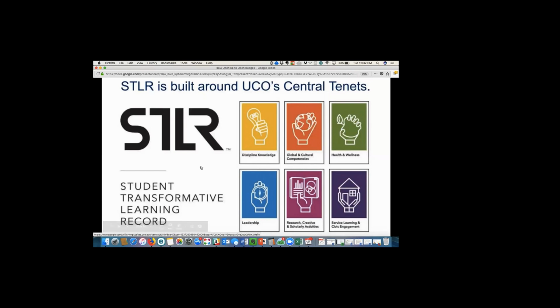This is one of my favorites. It's out of the University of Central Oklahoma, which I don't know whether Oklahoma is known for innovation, but they are. I didn't mean to hack on Oklahoma, they're good. They do this great program, student transformative learning records. They have this badging system centered around these six areas. The yellow is the disciplinary knowledge, but they also want to develop students' skills beyond the disciplinary skills in these areas. It's a huge institutional initiative. They got a lot of funding. I can't remember where they got the funding from, but a lot of class assignments, student events, student-led organizations, and projects, maybe a student research project, are tagged with the different competencies if they fit.